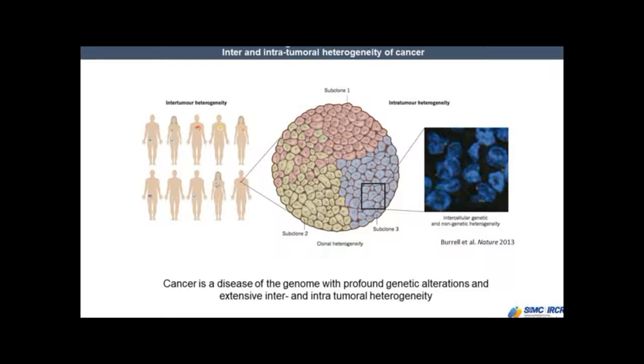So intra-tumoral heterogeneity, what it means is that patients can be diagnosed with the same cancer, but they have very different molecular and biological behavior. And because of that, they will behave differently to the same treatment. That is why the one-size-fits-all concept cannot be applied to treat all cancer patients. And thus, the Precision Medicine Initiative has been started.